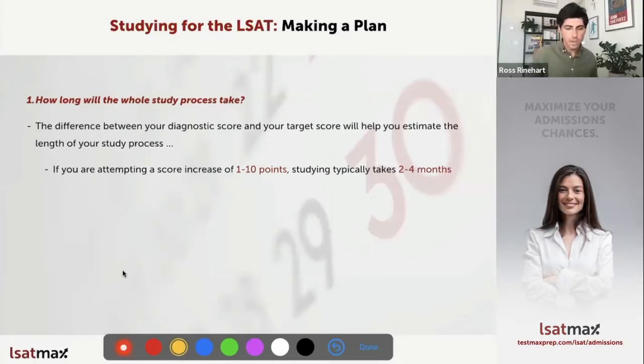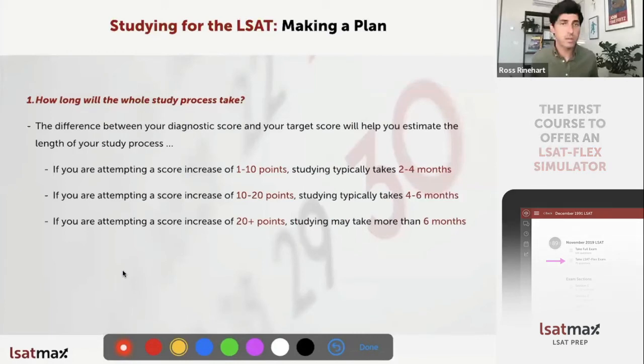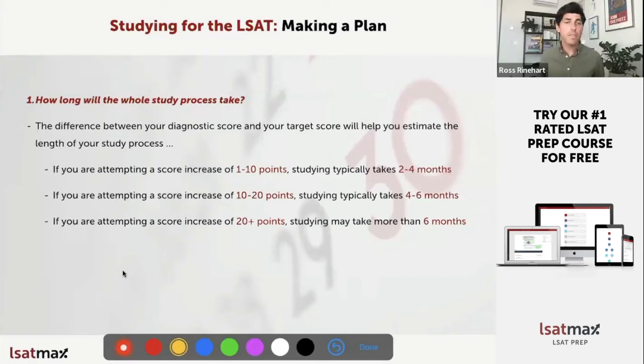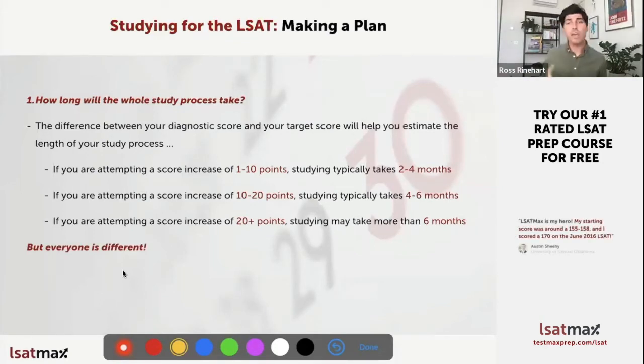If, however, we're attempting a score increase of between 10 and 20 points, studying may take between 4 and 6 months. And if we're attempting a score increase of more than 20 points, studying may take 6 months or more. That's been my experience working with students. Of course, everyone is different. It may take you less time, it may take you more time to study and earn that score increase that you're aiming to make. But this will let you figure out how long and when to study.